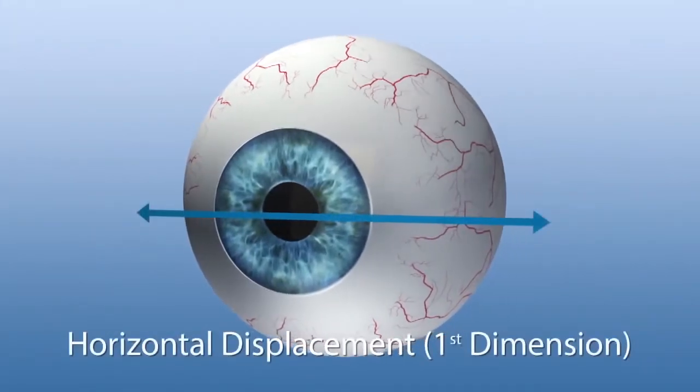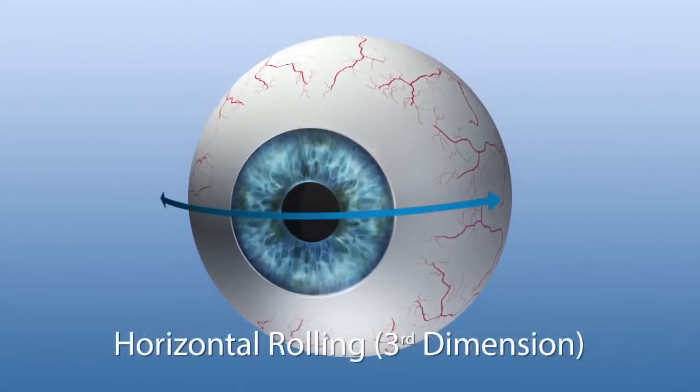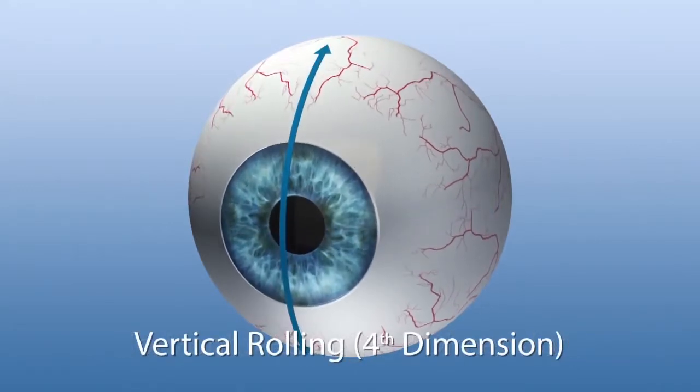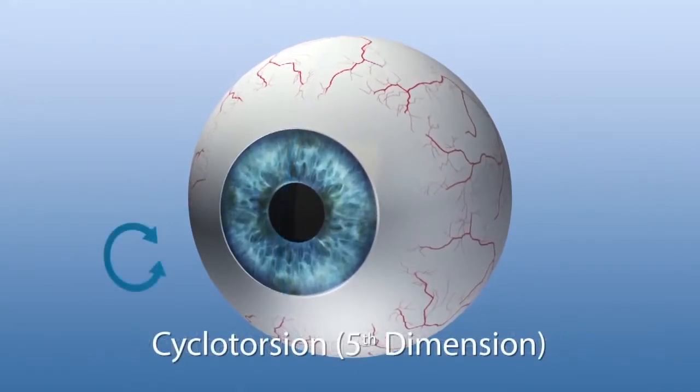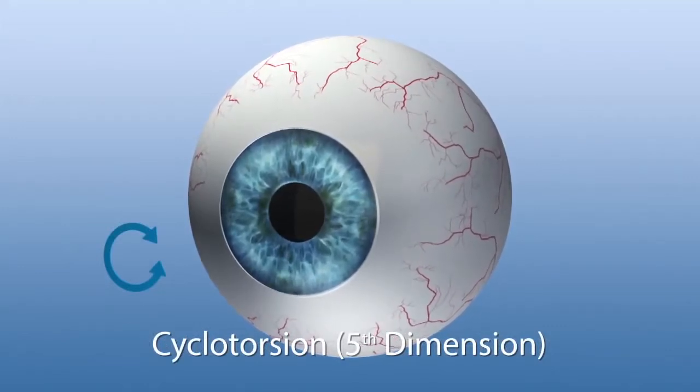The first and second dimensions are lateral movements. The third and fourth dimensions are rolling movements caused by a tilting of the head or of the eye. The fifth dimension describes the eye's rotations around the visual axis, the cyclotorsion of the eye.